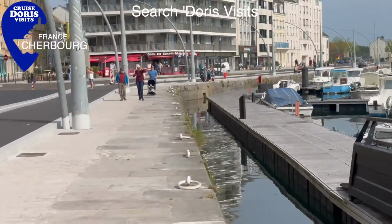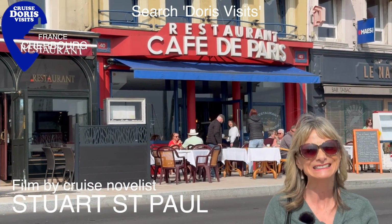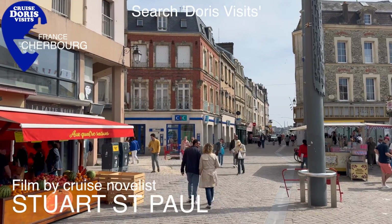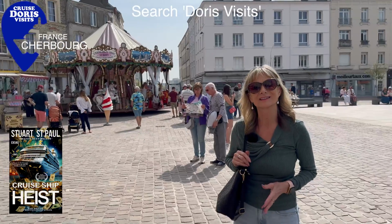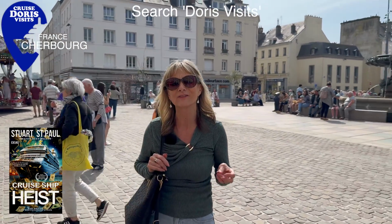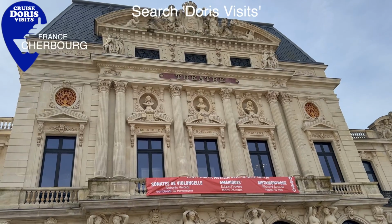We're still close to the ship and there's a pretty little harbour, and behind me there's even a Café de Paris. If you imagine the tourist centre is in a block, then the theatre is in a square behind it, and that's where the fountain is, and in front of the theatre is where the horse and carriage leaves from.